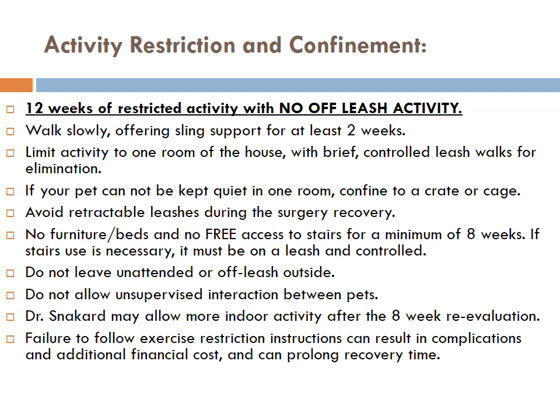Do not leave your pet unattended or off-leash outside. Do not allow unsupervised interaction between pets. Dr. Snakard may allow for more indoor activity after the 8-week reevaluation. Failure to follow exercise restriction instructions can result in complications and additional financial cost, and can prolong the recovery time. If your pet is typically very active and you think you may have trouble adhering to these instructions, please let your doctor and surgical team know so we can develop a plan to ensure that you are successful.